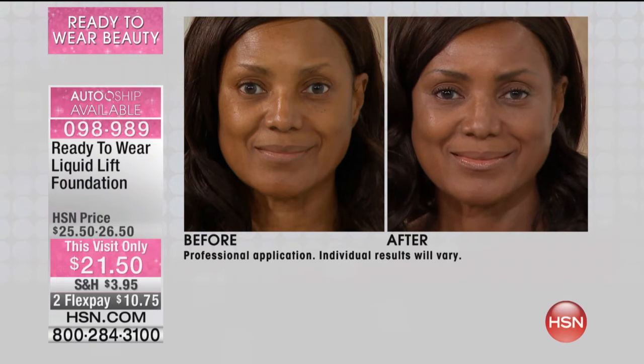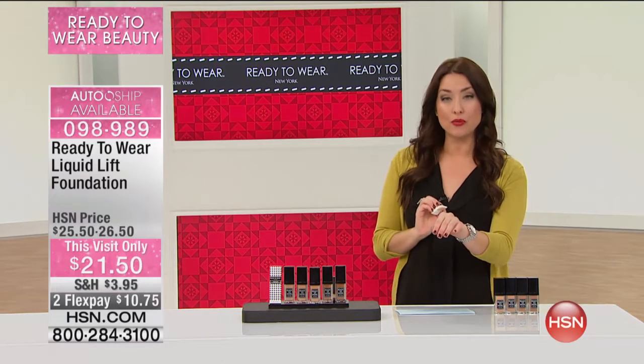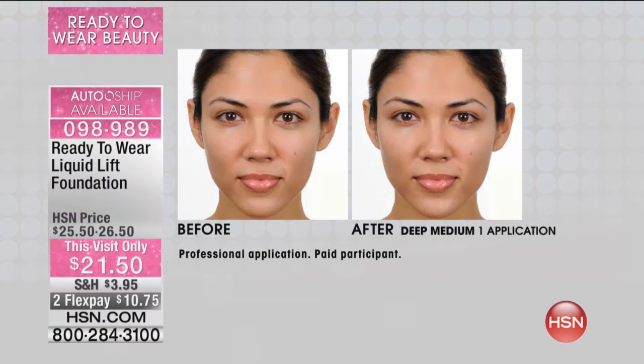Exactly. Well, and it's incredibly affordable as well because, again, you're talking about your foundation to give you that flawless, camera-ready finish, but it is also going to be your treatment. It's a treatment foundation that's going to give you the appearance of smoother, firmer skin. And that's what we all want. So take a look at the before and afters. You're looking at the deep medium after one application.